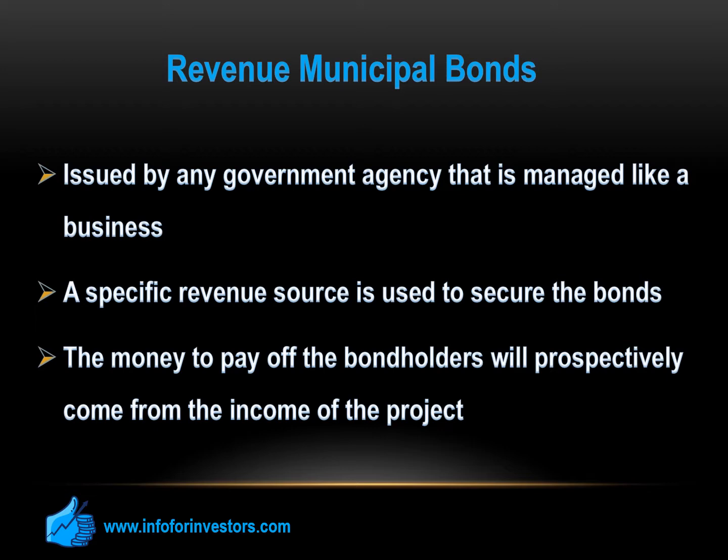Revenue bonds may be issued by the following: not-for-profit organizations, corporations in the private sector, such as colleges, universities, and hospitals, public service entities such as water utilities and transport authorities, and unit investment trusts, UIT, as an investment.